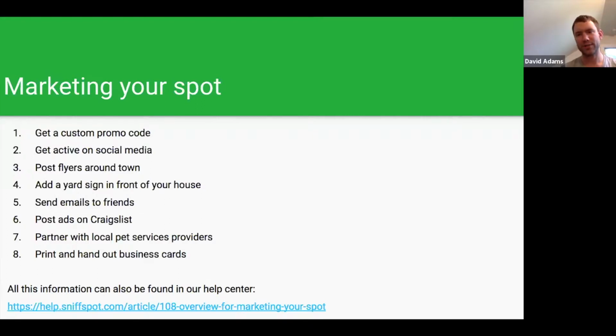Email support at Sniffspot if you want one, and we can give you a code that will give any first-time Sniffspot user $5 off their first visit to your spot. This is a custom code that only works at your spot. You can use this to market to new guests and offer a promotional rate to new guests.